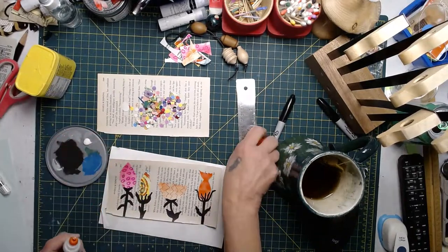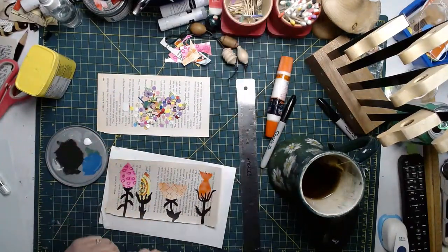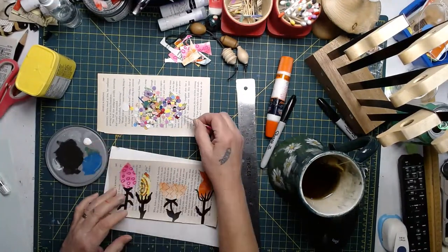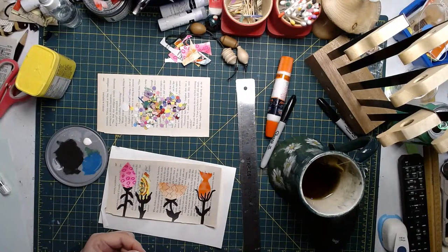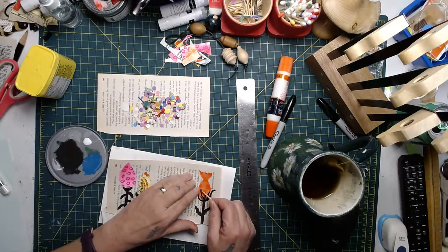Put some glue down. Grab a toothpick. And we're going to put some polka dots on somebody. Look, I've got lots of purple polka dots. They'll look lovely on the orange.